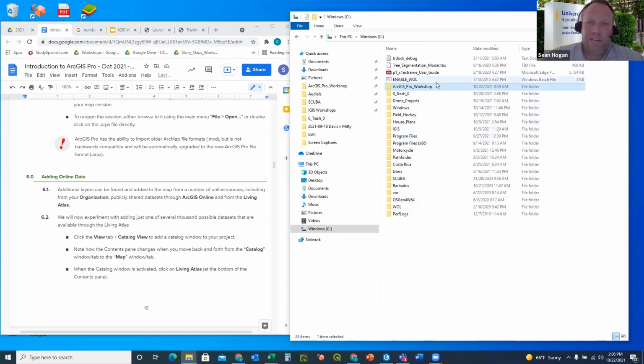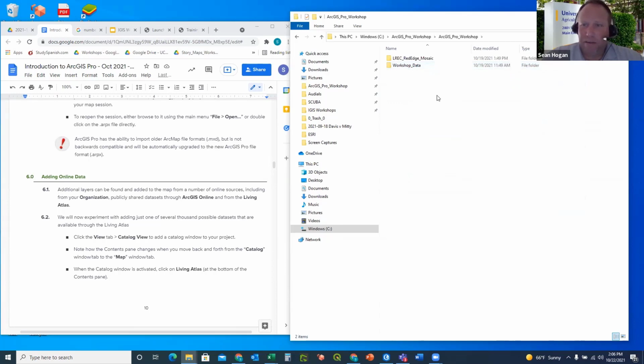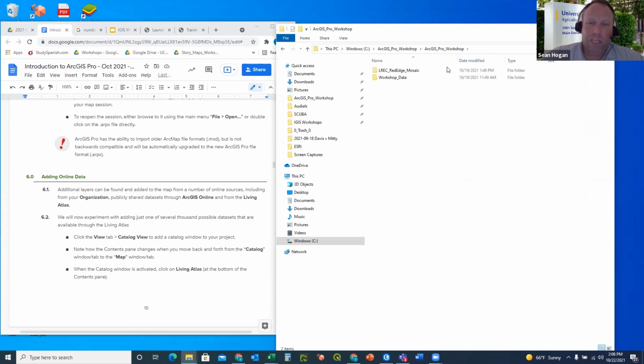Once you've downloaded the data, I mentioned before, it should have gone into your C drive. In my case, it's buried a couple layers down because I have development steps with my workshop material. But once you get into the data, you will see a workshop data folder. And inside of that, you'll have all of these things from the pack line to the mosaics and those sorts of things that we'll be using.